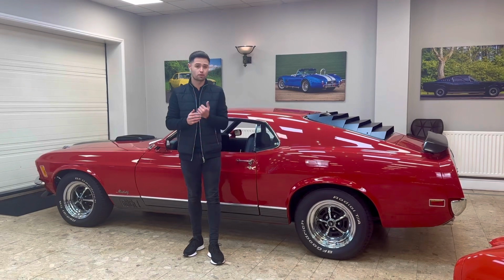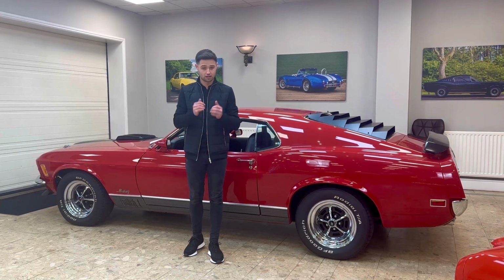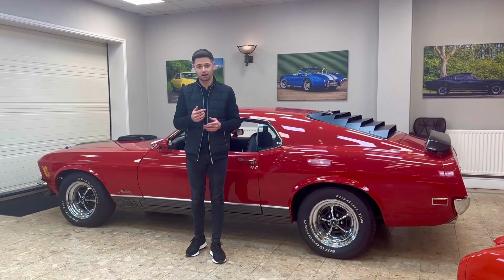Been through our workshops, we have now done over 100 miles in it, thoroughly enjoyed it, and it's now ready for its new owner. But more importantly, this is by far the best 70 Fastback Mach 1 available in the UK, and even better, the best price.